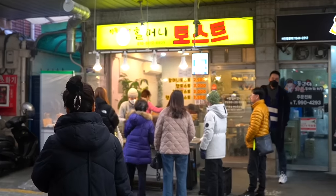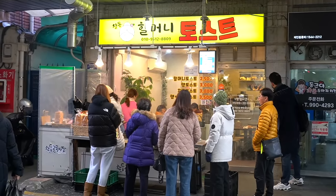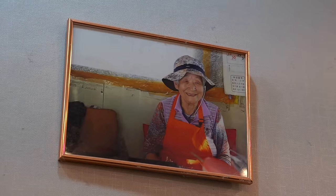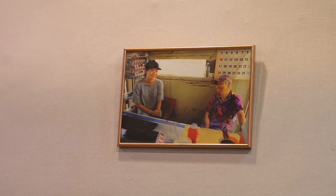Yeah, but this place is really special because it's two generations. It started off as a little side alley cart with this Halmoni, which translates to grandmother. So it means grandmother toast. And she passed away. So she gave the recipe to her daughter-in-law who's making it right now. And she's from Vietnam.